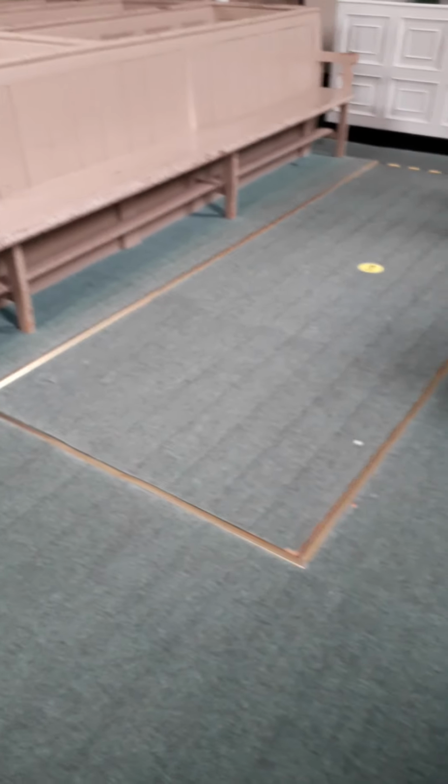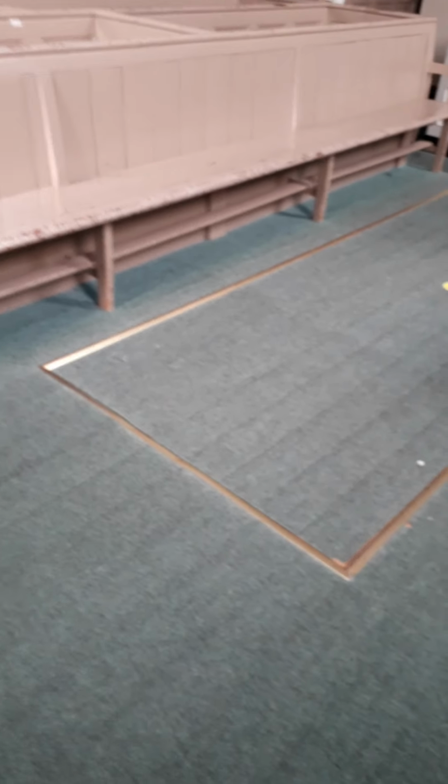Now, at the end of the service, everybody will leave from this side. Stewards will show you out a pew at a time in order to avoid any bunching, and we will walk across the baptistry back to the door through which we entered.